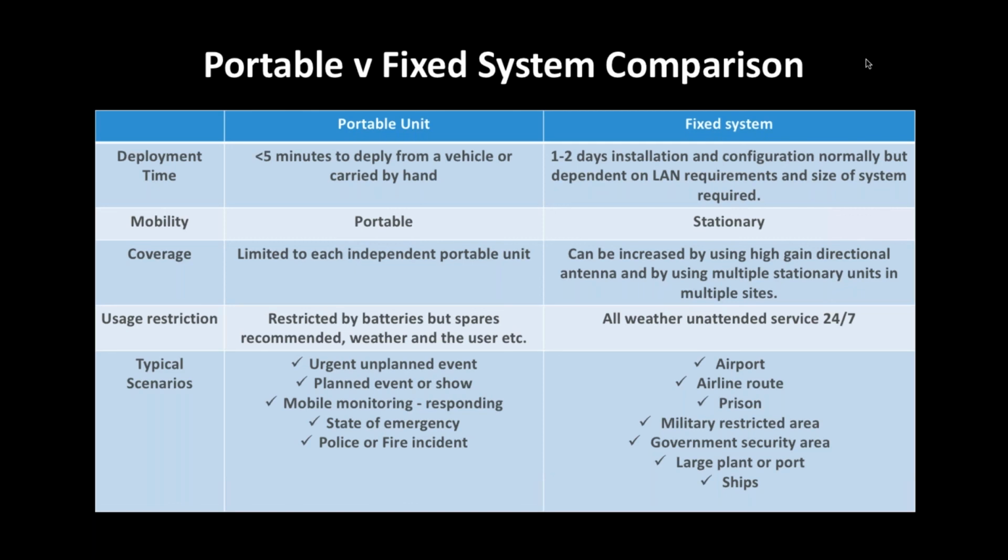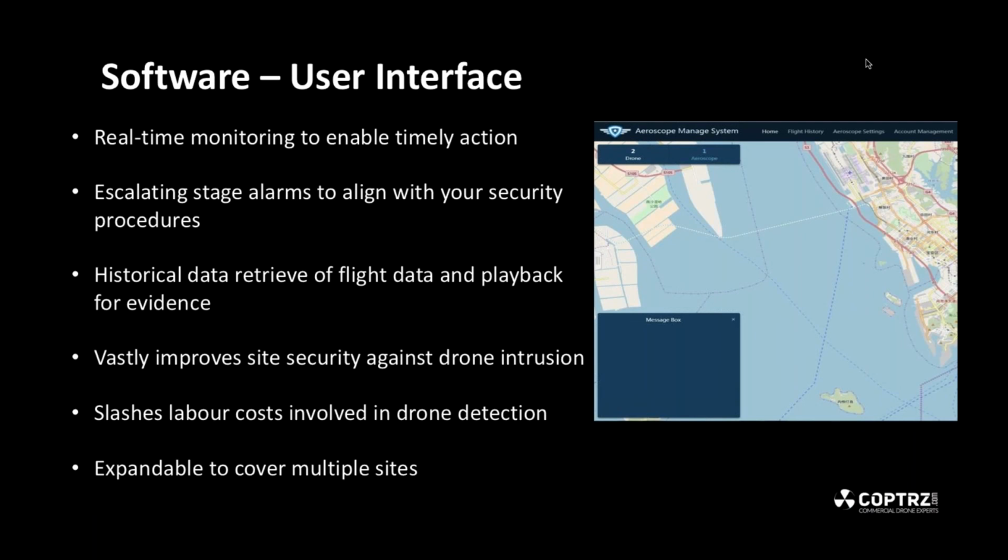And as I said previously, ships, for differing reasons, are also looking very closely at how to protect against unwanted drone activity. So just showing you the software interface. It's real-time monitoring. It has these escalating alarm stages, but it also has historical data, flight data, and playback for evidence. It's going to improve site security. It's going to increase the deterrent level as well, when people put up signs on their sites to say that this area has employed a drone monitoring system, and people who flout that will be prosecuted.